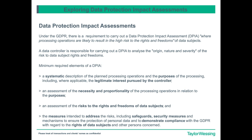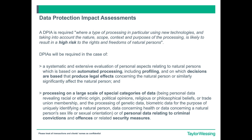The GDPR highlights particular factors to consider when carrying out DPIAs, such as the extent to which large-scale processing operations are carried out, if there are significant volumes of personal data contained in the processing operations, the sensitive nature of the personal data, or where new technology has been developed and deployed on a large scale, and significantly, where processing operations make it harder for data subjects to exercise their rights. And you can see on the slide there further indications of when a DPIA will be required under the GDPR.